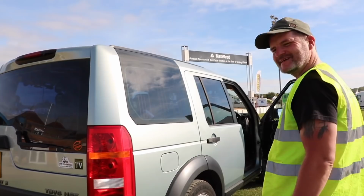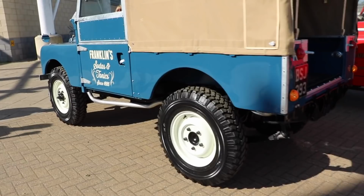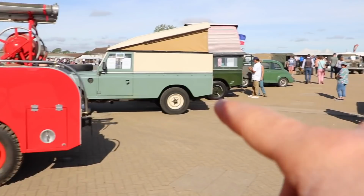Well, at the entrance, as usual, we've got a variety of Land Rovers, old and new. Particularly like this old Series 1, which looks like it has literally just rolled out of the factory. Absolutely immaculate. Then over there, we've got more Series 1s and 2s. This one here has got a 3.9 litre V8 hiding under the bonnet, which is rather nice. You don't see that very much. Got some unique bits and bobs here, campers, fire trucks, etc. 50th anniversary edition here.